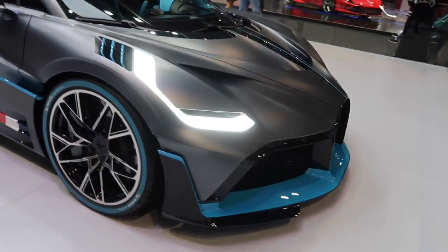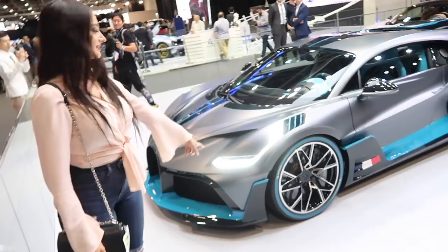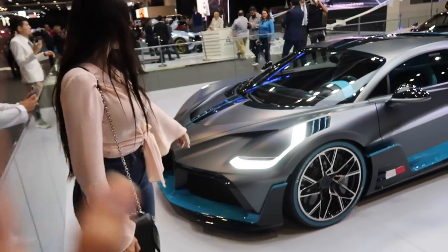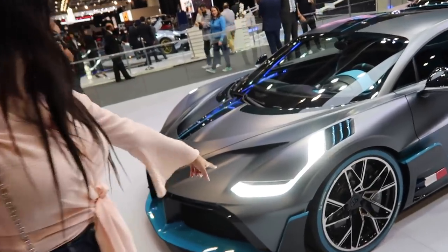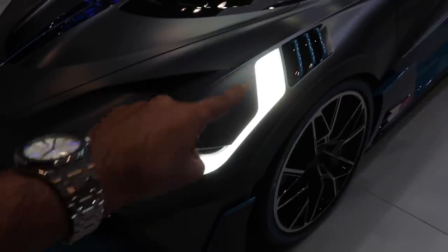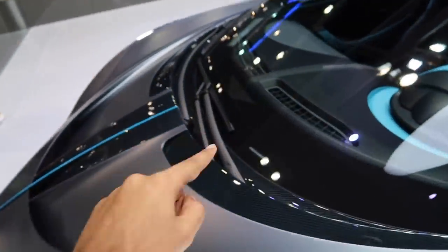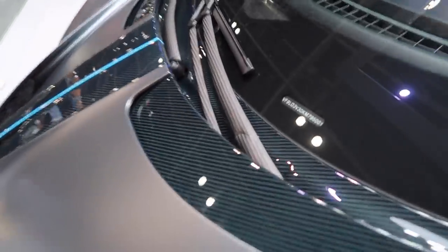One thing I actually love about the car is the shape of the lights. It is super, super cool. The lights go all the way around. Wait a minute, are the windscreen wipers carbon fiber too? My sister just realized the windscreen wipers are also carbon fiber. Wow. This whole car is carbon fiber, everything, the screws, the wheels, everything.